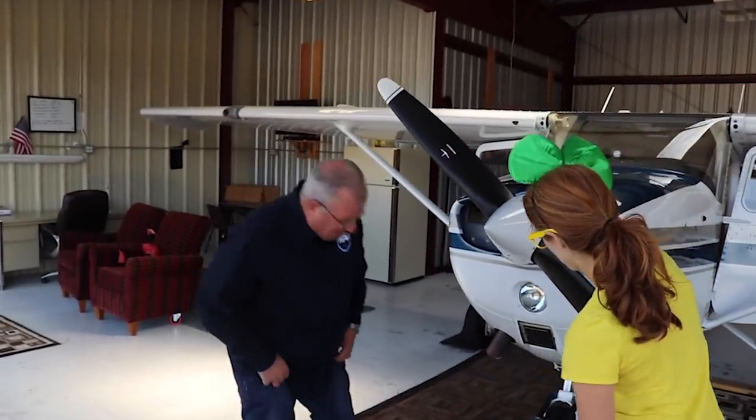Now he's going to get some headsets out so that we can put them on when we ride in the airplane and talk to each other because it's so noisy up there. You can't really hear each other if you don't have a headset on. Wow, so all of our pre-flight check is done, and now it's time to pull out this airplane. You want to help me pull it? Sure. Okay, here we go.